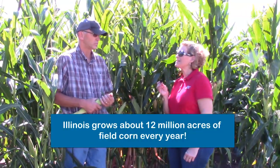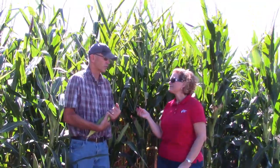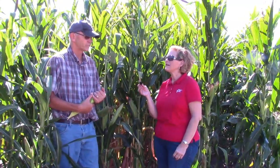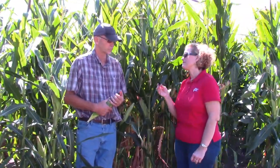So this corn is very tall. Is this about normal for this kind of corn? Because we've seen some other types of corn that is nearly this tall. This is taller than average this year. So the weather has a lot to do with how tall the corn gets then. Yes. Okay. All right. So I know we're here in early September, and pretty soon fall is going to be around the corner. Tell us a little bit about how this corn will be harvested.